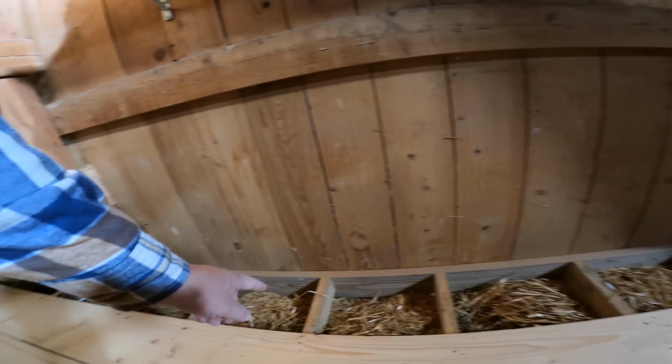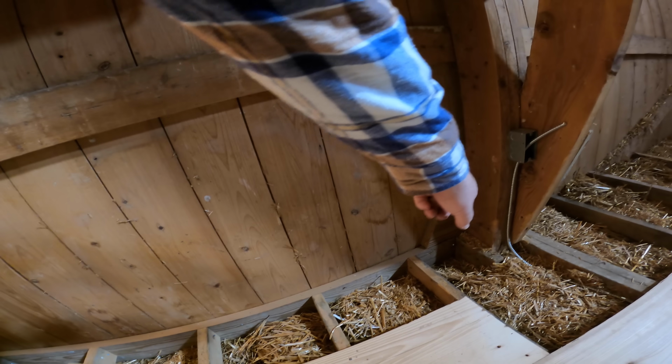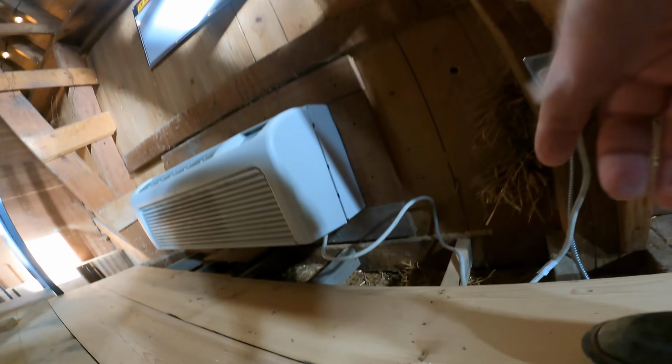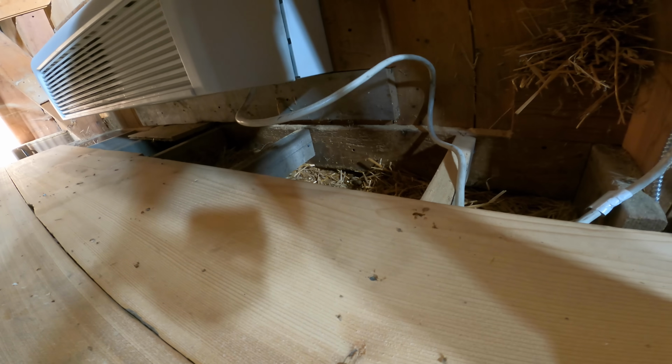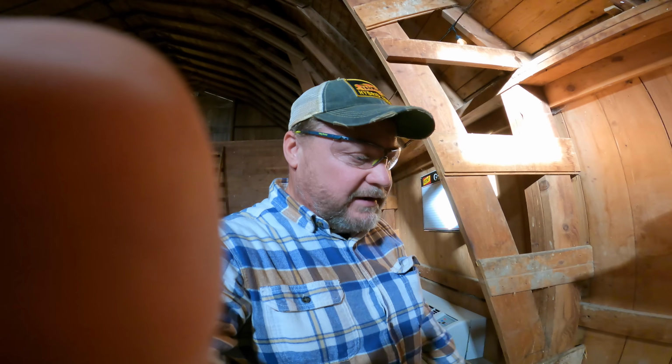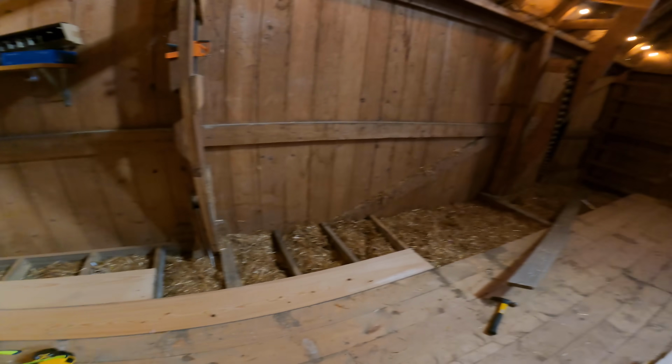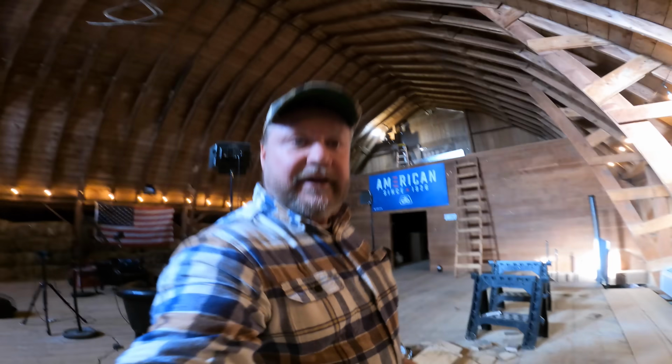These pieces back here, I have to notch where those blocks are. And I left a gap down there, I don't know if you can see it. So the boards that we put in should slide in. All in all, going pretty good. I'm gonna keep messing around with this for a while till Sawyer gets here, then we'll call it a day. But that's the update for today.